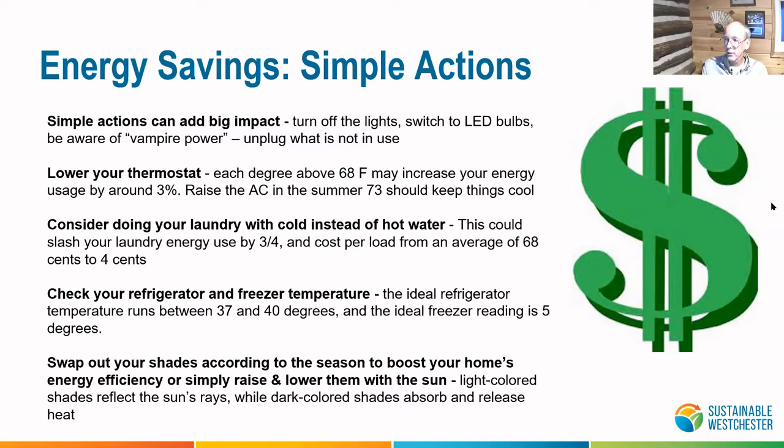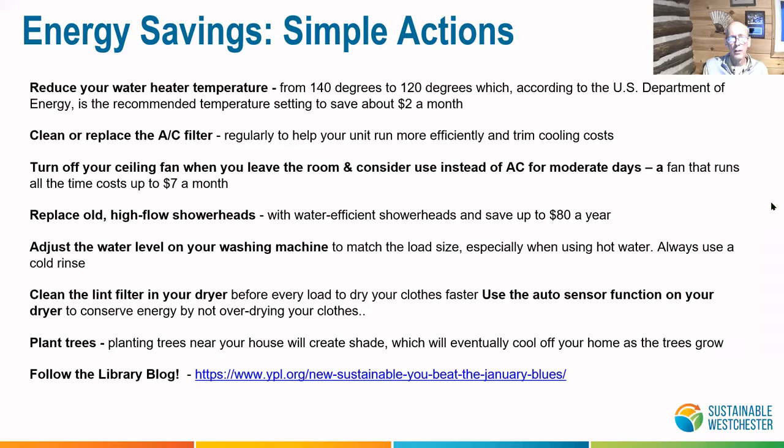And simple things like the shades on your window do amazing things. And you can even go as far as switching out for lighter colored, more reflective ones in the summertime. Your hot water, sometimes if you have a hot water heater and you're finding that the temperature is too hot, I know that happens to us sometimes.